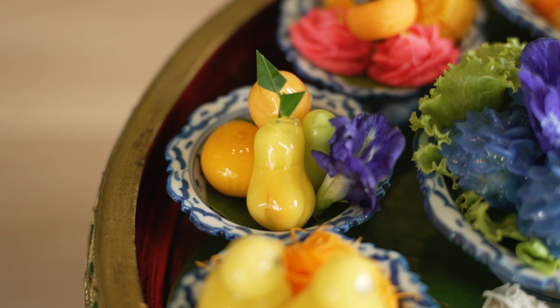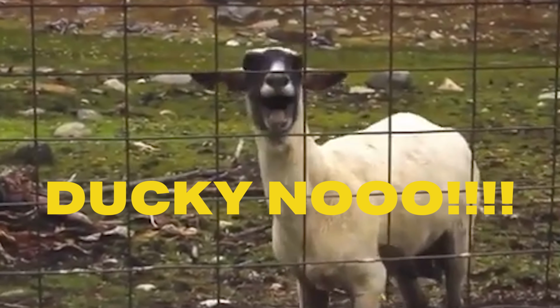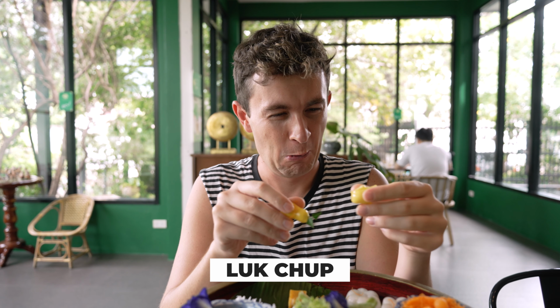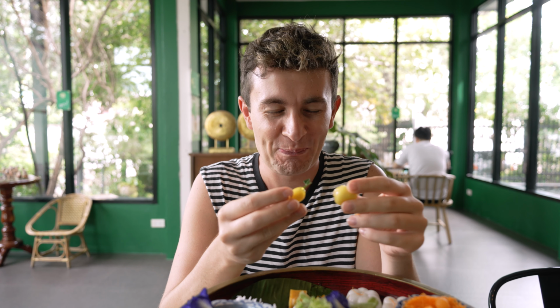Aren't they so cute? Just like a little squash, a little ducky. Oh. I think it's like mung bean candy. Looks cute, tastes miserable.